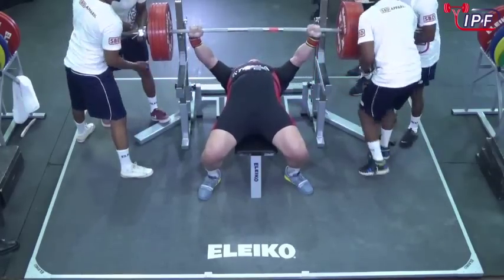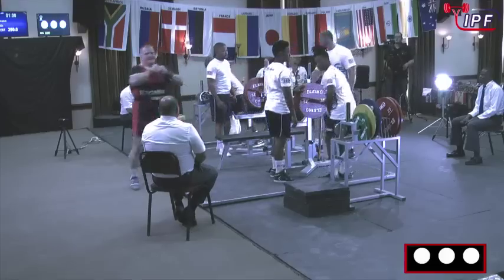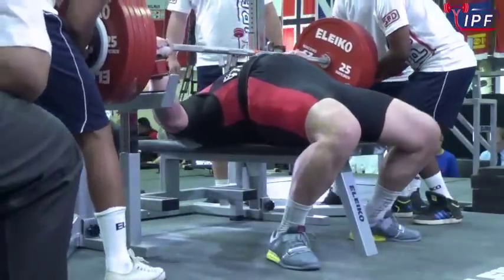I'm not sure whether his head came up a little bit there. Yeah, difficult to see from the angle that we had on the camera, but three white lights. So that puts him into first place in his class. And I think this is the last opener coming up.